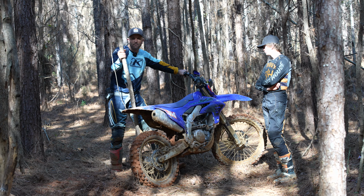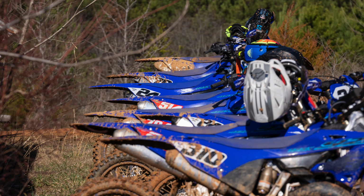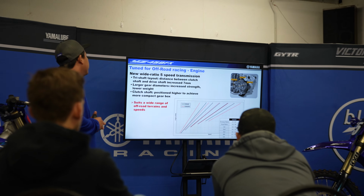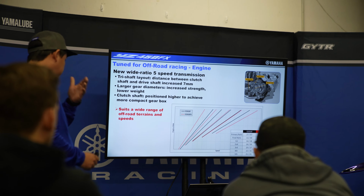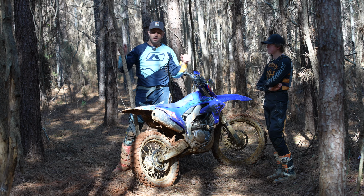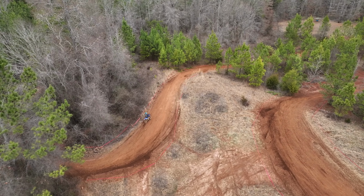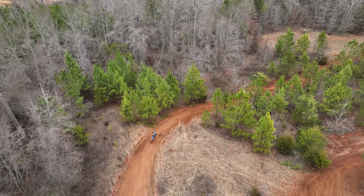If you had the motocross version, you kind of understand what this is, although you're getting a different transmission here. If I recall right, it's still a 5-speed transmission, but it's a wider ratio. Double check me on that, but I'm pretty sure that's what's going on here with this particular bike. So lots of cool stuff with it.